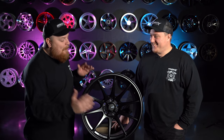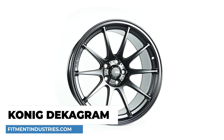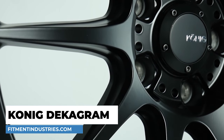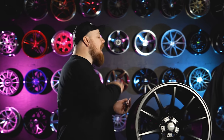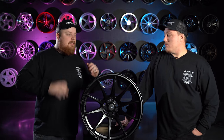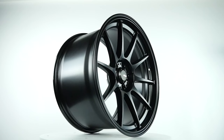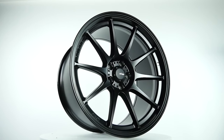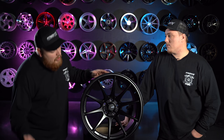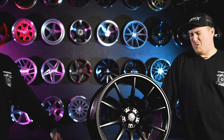Coming in at number two, and it's not because we're doing a giveaway with them, it's the Koenig Decagram. Now this is a freaking awesome wheel. Deca meaning 10 spoke, baby. They look really good. And the reason it's so popular is it comes in a wide range of sizes. So everything from your 15s, little small boys, to 18s and so on, this wheel is going to suit your needs. It looks super good. It comes in multiple different finishes, from black to silver to bronze and all that good stuff. And it's going to come in probably any size that you want. So it's also affordable, coming in under a G. Make sure to check it out.